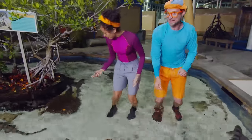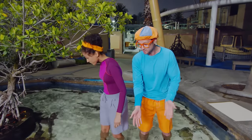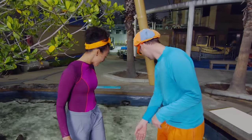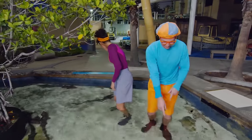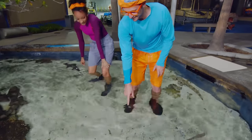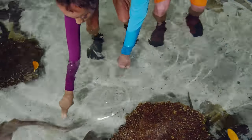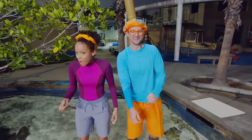What did it feel like? It actually felt a little rough. The skin of these sharks feels like sandpaper. Oh, it's so rough. Whoa. Oh, here's one. Oh, there he goes. Oh, here's one for you, Mika. Here you go. Whoa. Oh, it's rough. Not smooth at all.